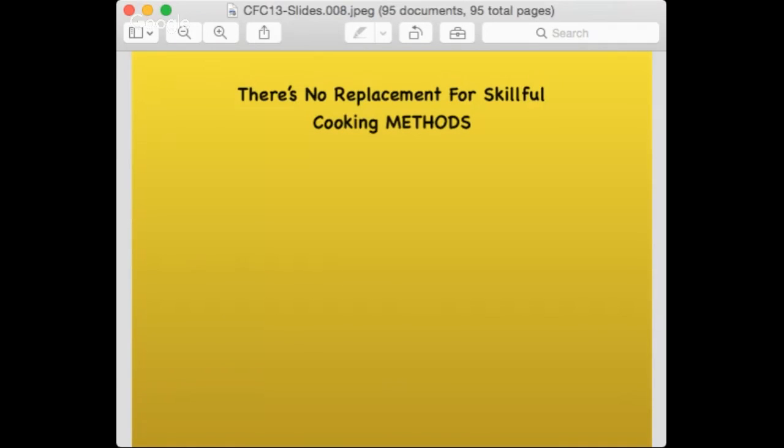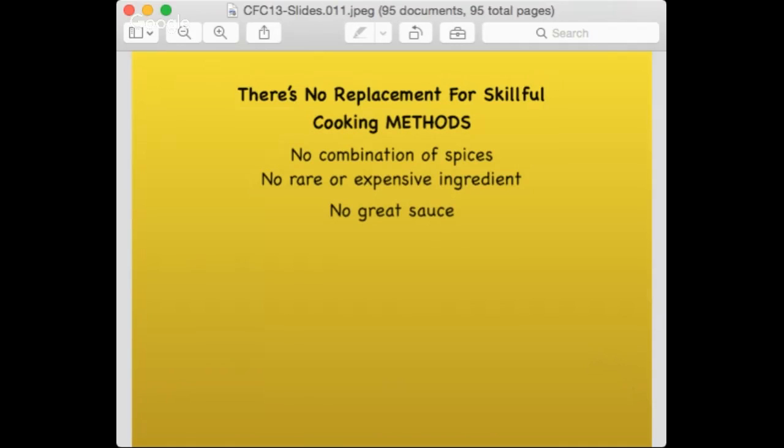And I want to start out with that assumption and that agreement right off the bat, right? No combination of spices. People come to me all the time: what combination of this and that in my spice rack is going to make my cooking better? There's no combination of spices. There's no rare or expensive ingredient. There's no magical great sauce that's going to save a badly cooked item.